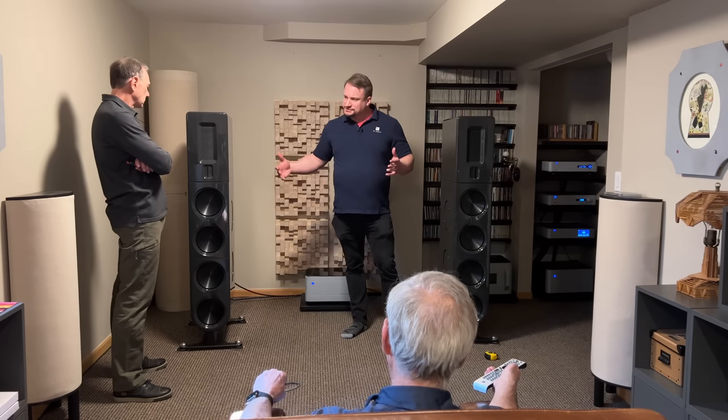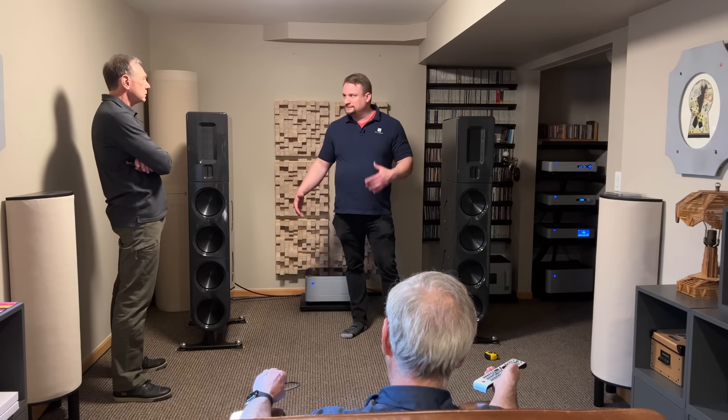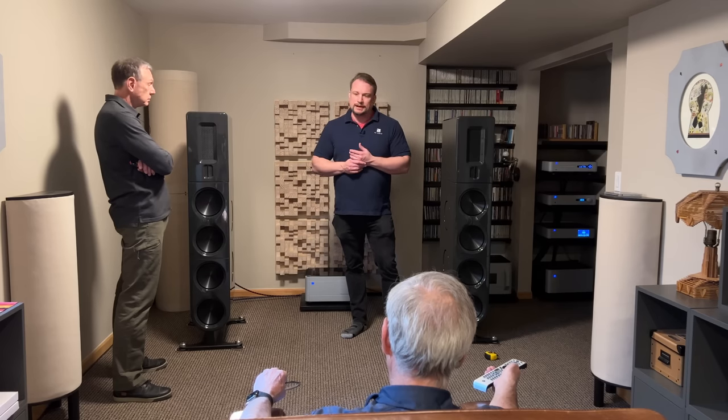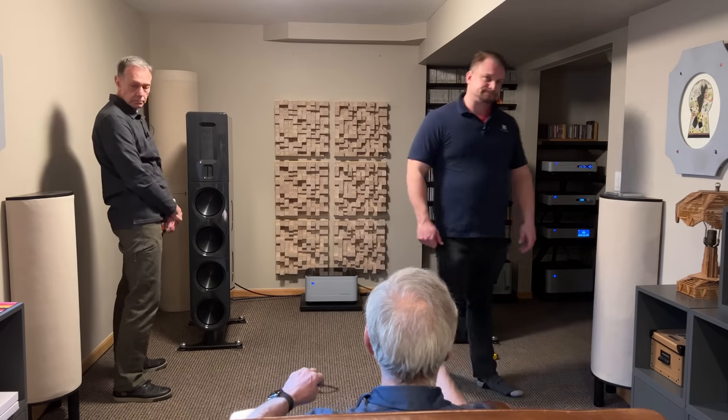Mm-hmm. And then rooms also have different amounts of absorption. So if you have a room that has heavy carpets and other stuff, you might be lacking air and upper extension, a sense of that. So you have a sort of dial to add some of that back in if you want. Sure. All right, let's see what we got.